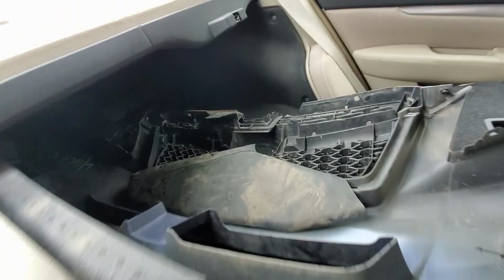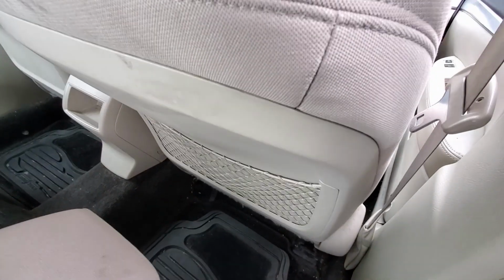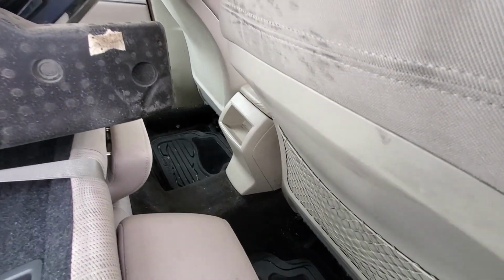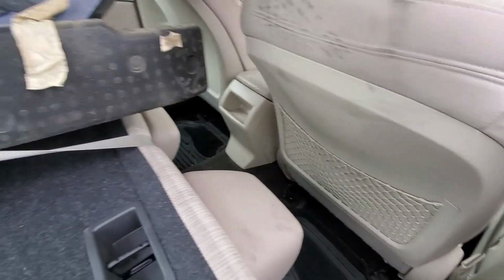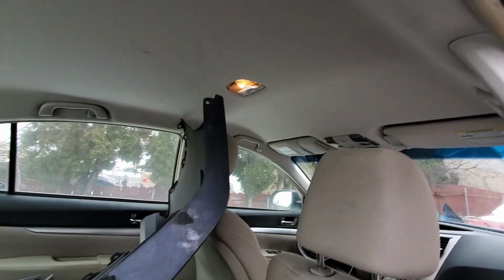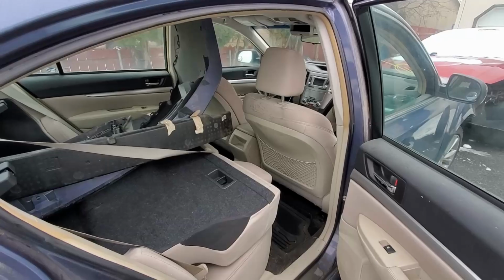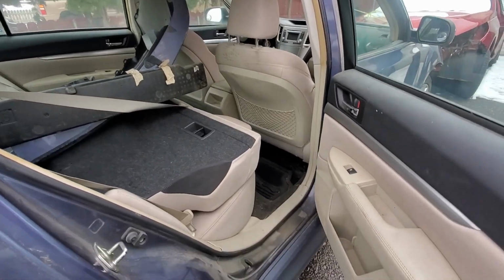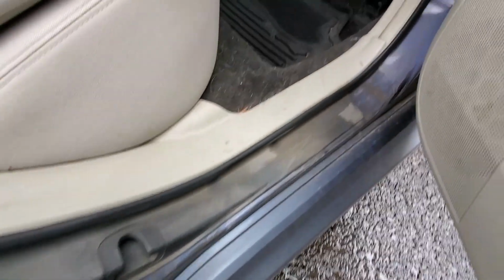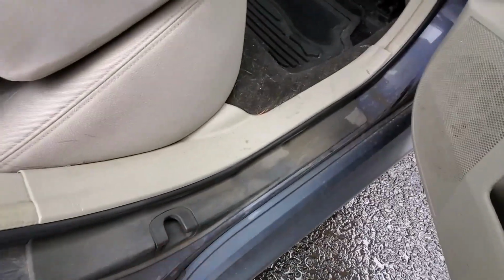Got the bumper cover right there. Got the mats. Those are not WeatherTech mats like I thought. Those are just rubber mats like you buy from AutoZone. Interior is in good shape. Headliner's in good shape. This one doesn't actually have a sunroof in it like usual, so that's good. Not sure what this is. That's interesting.